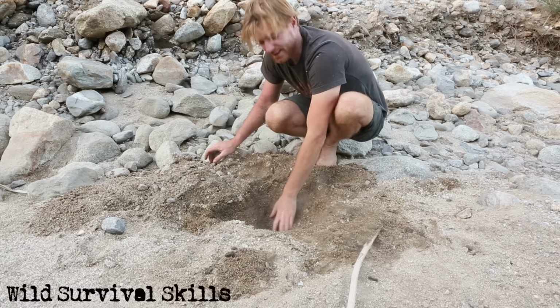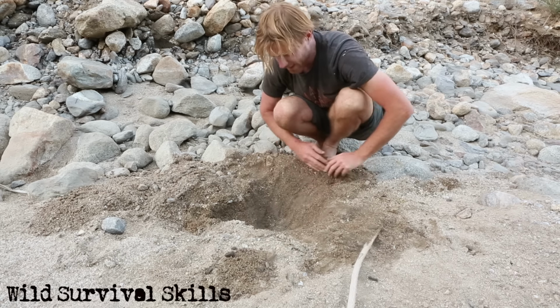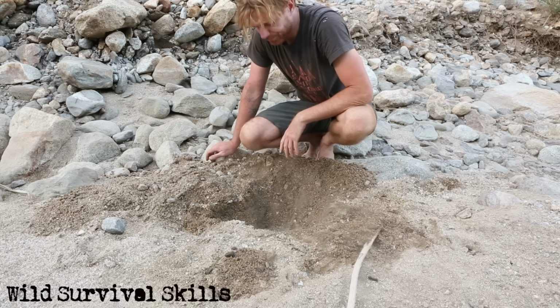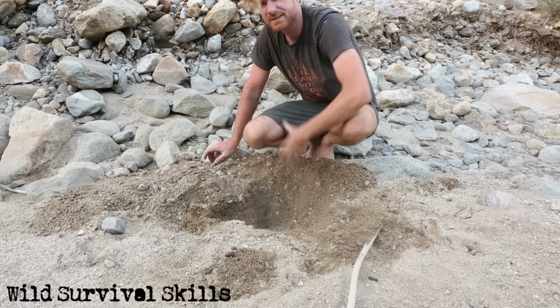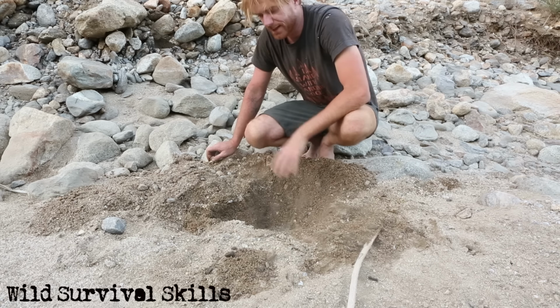The problem is once you get deeper than about 12 inches, you dig and all the sand just fills your hole back in. And so I'm just gonna have to find a really good area where the water's really at the surface. So I'm gonna look around, try to find a low-lying area, maybe without as many rocks in it, and dig up that water. Now just because this water is 12 inches underground doesn't mean it's purified. That doesn't mean it's coming out of a spring. That water can still be contaminated, and I'm gonna have to purify that.